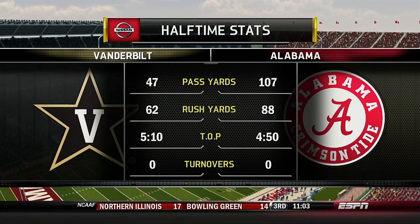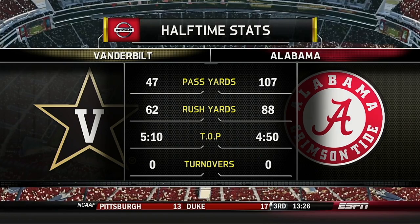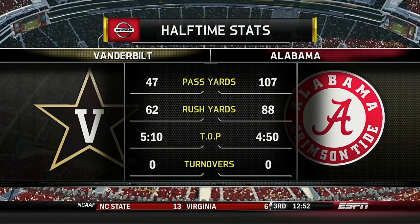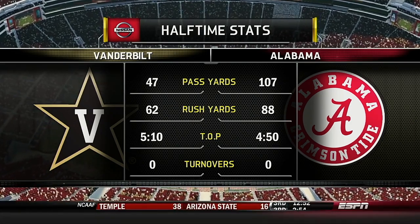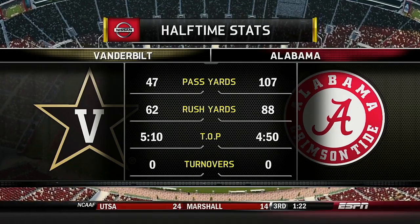Use the strip stick, be able to strip the ball out, try to get some interceptions, try to make some user picks. Do whatever you can to try to get the football back from that offense and set your offense up in good field position. That's going to do it at halftime. Just about ready to start the second half.